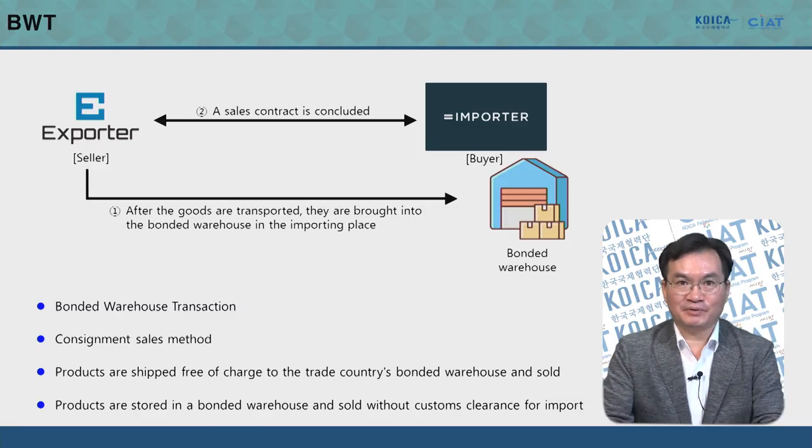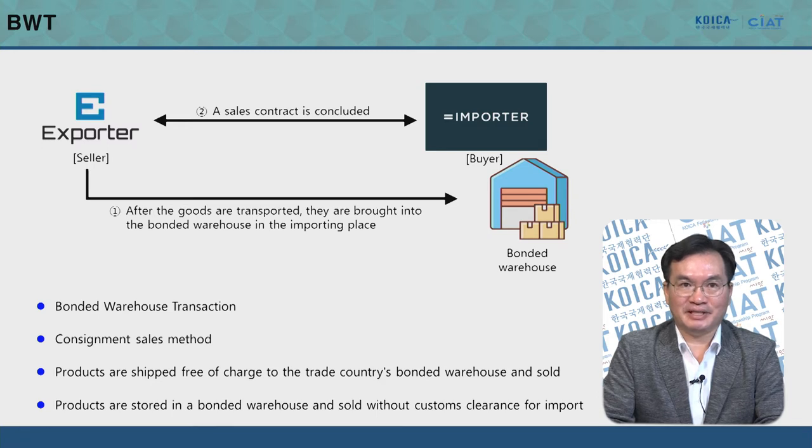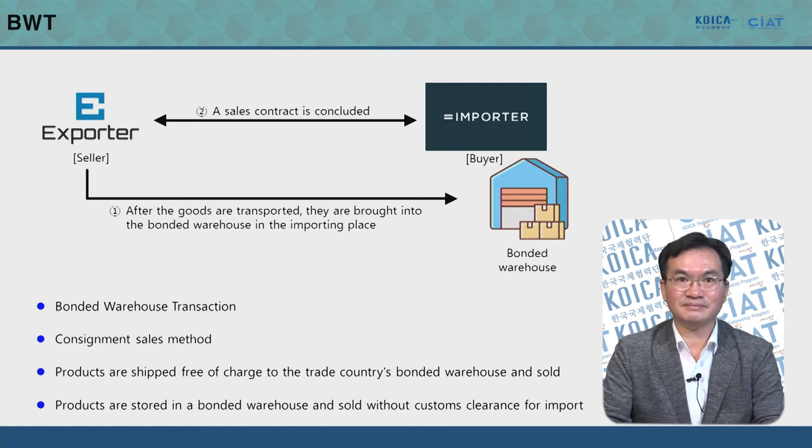This is a bonded warehouse transaction, BWT. BWT is a transaction in which the exporter, the seller, stores goods in a warehouse at the import destination, rather than dealing with international logistics after the conclusion of a sales contract. In this transaction, the sales contract is concluded after goods are brought into the bonded warehouse at the import destination.